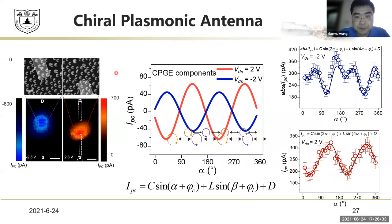Previously, people always used filters or other things to identify the polarization. Here in our group, we developed a method to use chiral plasmonic antennas to achieve this goal. That is, we fabricate plasmonic antennas that are not identical to their mirror image, that is, chiral plasmonic antennas. Because of the unique structure, it interacts asymmetrically with light of different polarization states.